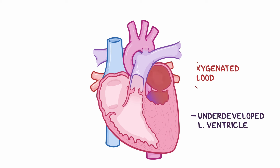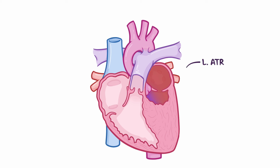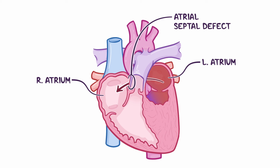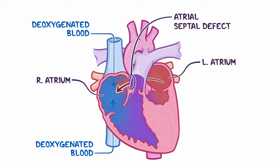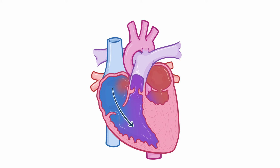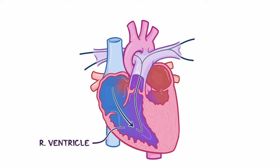So instead, most of the blood flows from the left atrium to the right atrium through the atrial septal defect, where it mixes with deoxygenated blood. This mixture of blood then goes to the right ventricle, where most of it is sent to recirculate through the lungs.